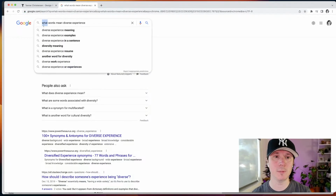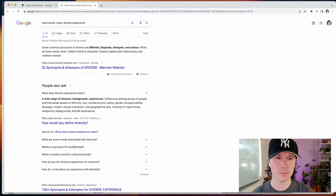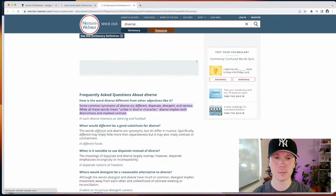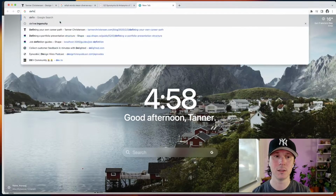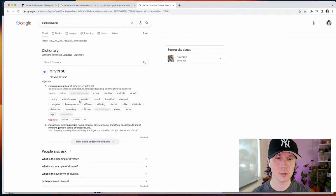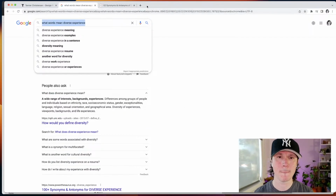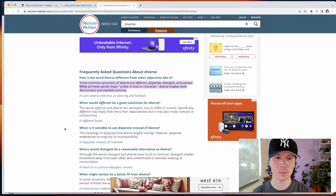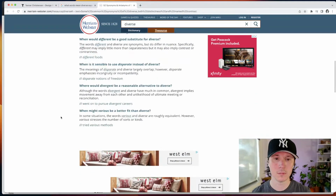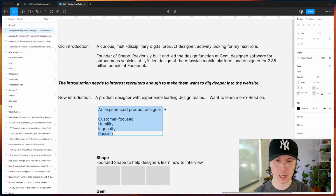I'm literally just Googling what words mean diverse experience. And we've got some options here. These are just synonyms for diverse though, but that might be okay. And maybe it's even okay just to use diverse experiences. One thing that I like to do too is just Google the meaning, and they give you examples of the word. No. Sometimes that can be helpful and inspirational, but not here. All right, I don't know what to do here. Getting kind of stuck on something that I don't need to be stuck on.